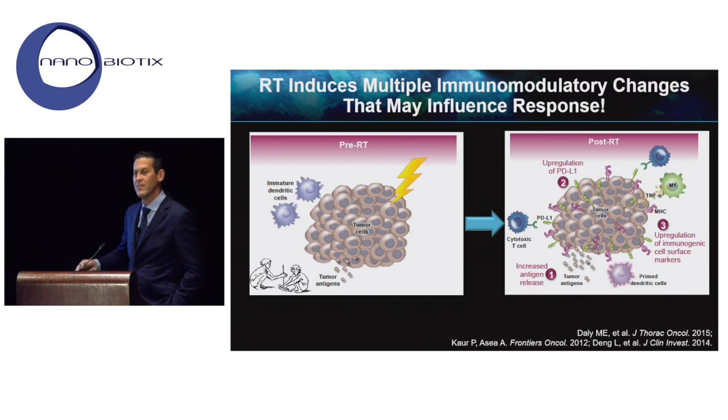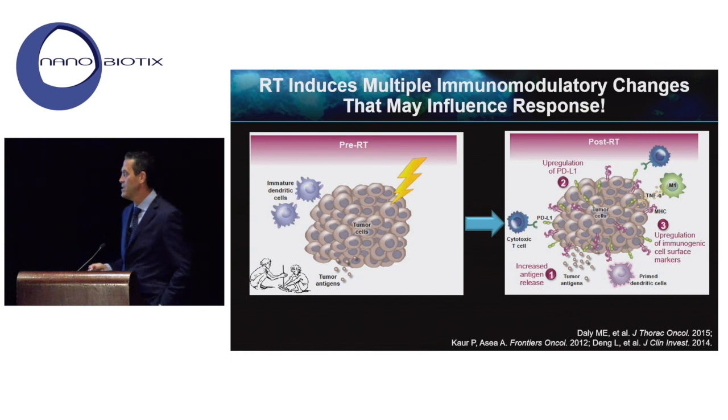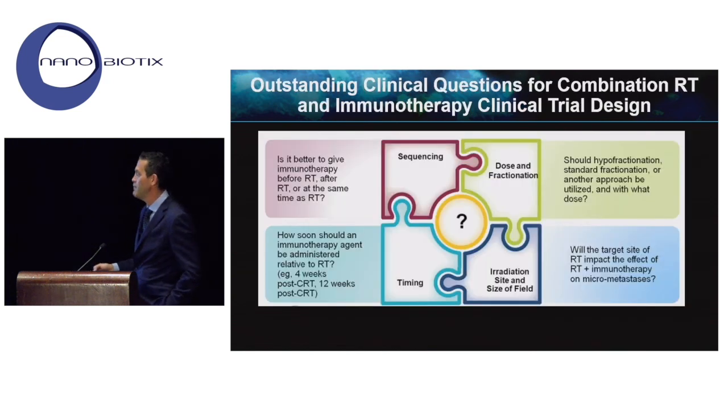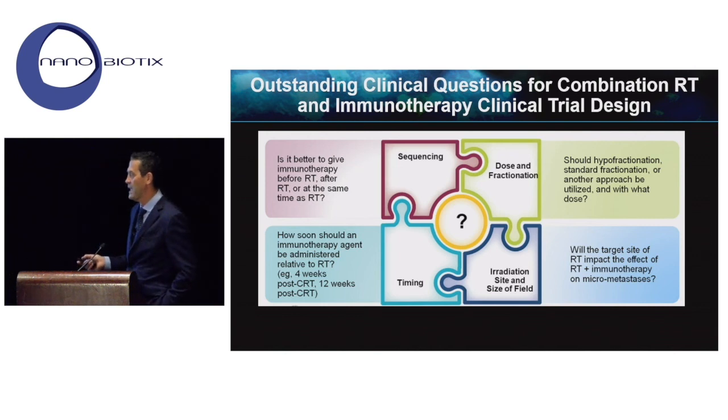But we can only give so much radiation. So can we do it in a different way that allows us to amplify and dramatically amplify, taking most cold tumors or many cold tumors and making them hot tumors? So they're now going to respond to new drugs. So I guess I look at it this way in terms of outstanding clinical questions here. From a sequencing standpoint, how do we do this better? From a dose and fractionation standpoint, can we utilize hypofractionation or accelerated radiation where you're giving just 1 week of radiation instead of 7 weeks? How do we do that carefully here?